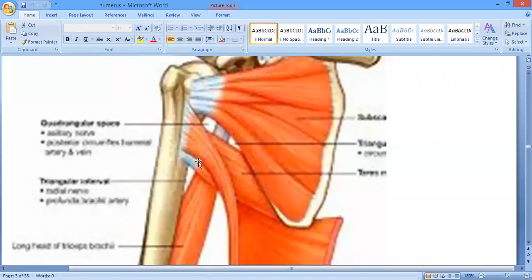Now when we talk about the bicipital groove, we have three muscles which are attached and two structures running in it. The structures running are, number one, the long head of the biceps and the ascending branch of the anterior circumflex humeral vessels, whereas the muscle attached on the lateral lip is pectoralis major, on the medial lip is teres major, and in between these two, in the floor, there is a muscle attached, the latissimus dorsi. Is it clear?